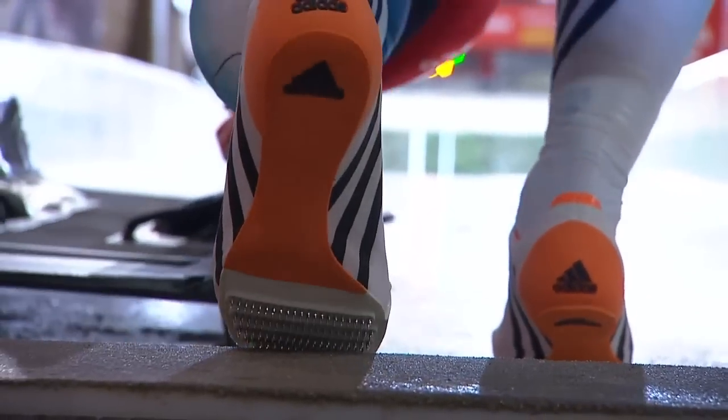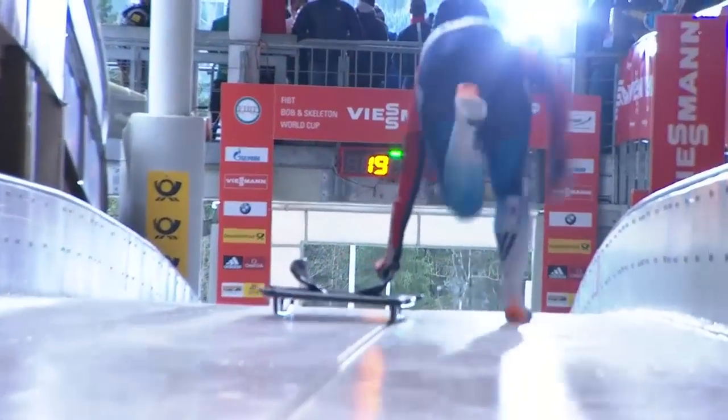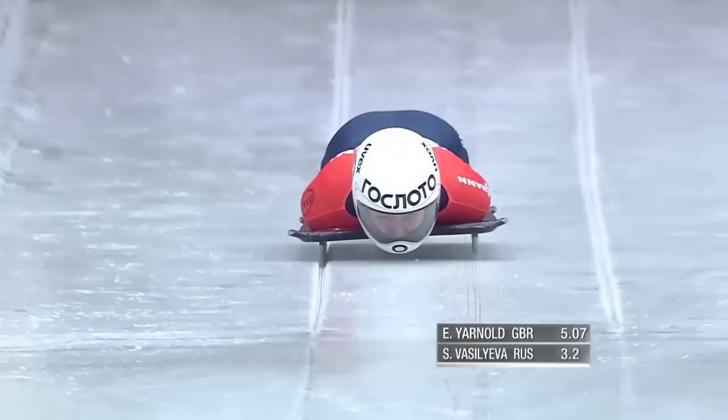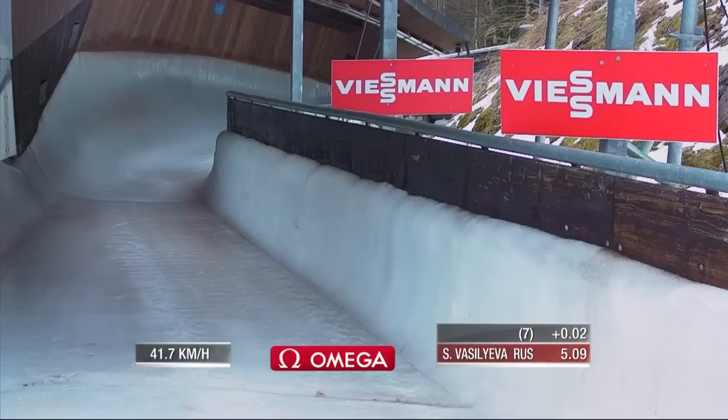There's the clock at the start. You get 30 seconds only to start your skeleton, a minute to start a bobsleigh. If she had a minute, she'd have made it. Don't know what the run would have been like. Probably either genius or horrendous, but she got disqualified for that.